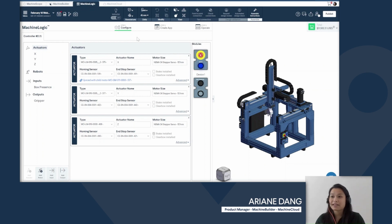The first thing is I need to configure. In this case, I have multiple different actuators, and I need to configure them so that we know which one is the X, which one is the Y, and which one is the Z axis. Whenever I configure an actuator, it will let me choose which actuator we want, and it's going to highlight it in green. Then I can name it. In this case, this would be the X-axis. I can choose which motor is attached to it, and I also choose which sensor is the home sensor and which sensor is the end stop sensor.